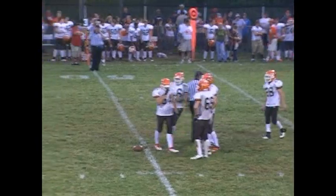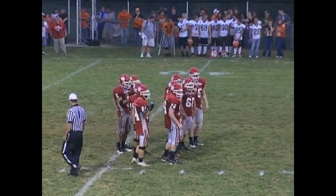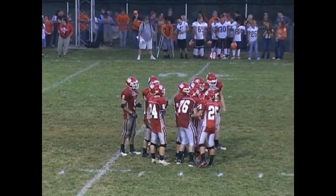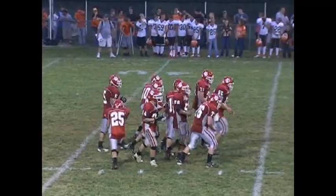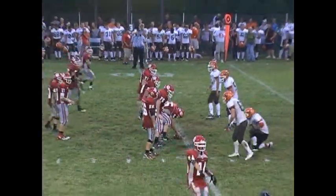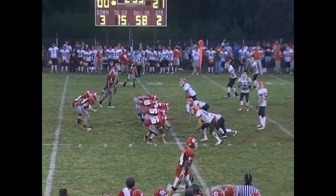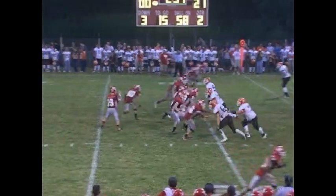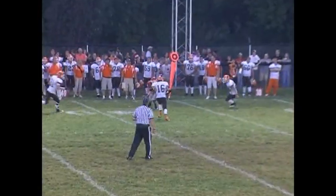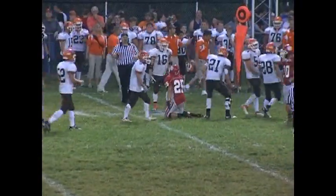3rd and 15 for Trimble at the 50. And yet another long third down attempt here for the Tomcats. Justin Jewell out of the shotgun. Trips on the far side for Trimble, one to this side. Jewell looking to pass, throws, and he has a man open. And he's going to be taken down short of the first down.